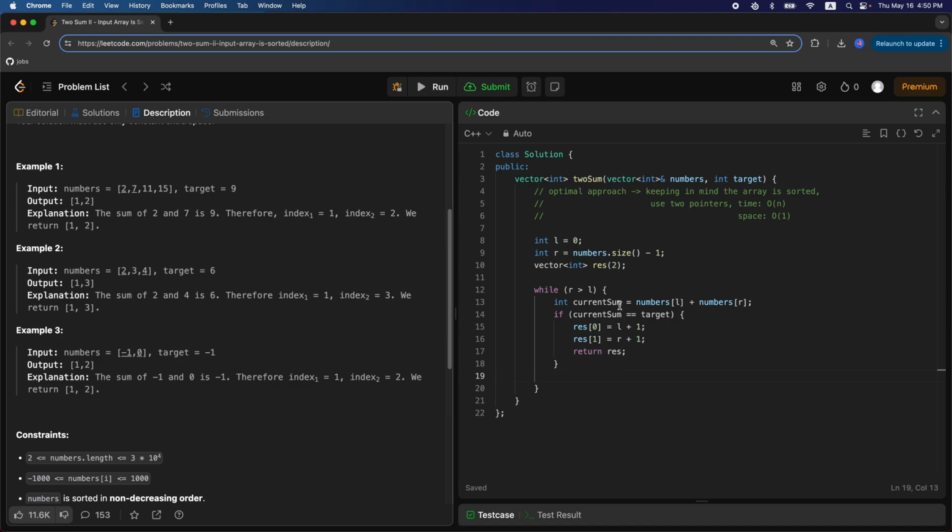Likewise, if your current sum is greater than the target, and you want to decrease the current sum, then you would move the right pointer down. That way your sum shrinks and gets closer to the target. So the code for that is just, we literally compare the current sum to the target. If the current sum is greater than the target, we want to shrink the current sum, so we decrement the right pointer. And the other scenario is where the current sum is less than the target, in which case we increment the left pointer to increase it, so to get closer to the target.